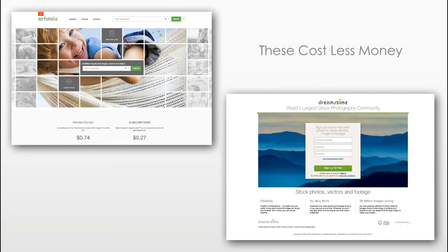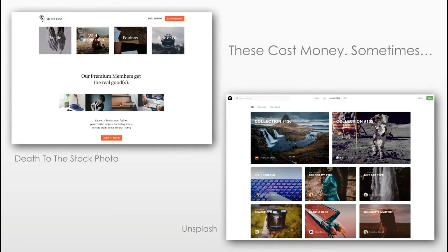So Dreamstime, Fotolia, Big Stock is another one. I know Sharon uses that a lot. There's no right or wrong in what you use. You go and take a look and do some searching and see what you like.